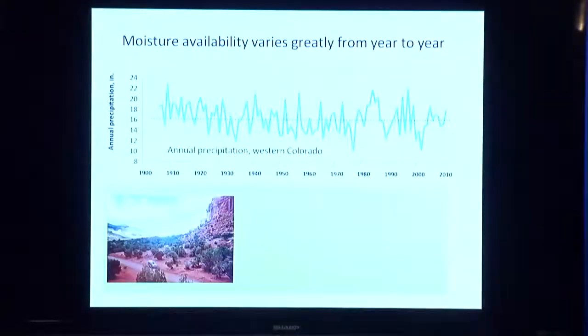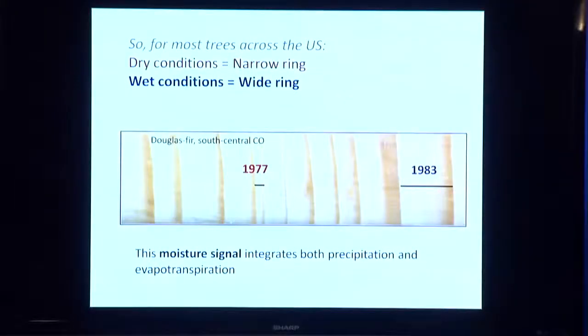And of course, no matter where you are in the country and the world, moisture availability varies greatly from year to year. Precipitation processes, synoptic patterns vary a lot. Seasonally, they vary a lot year to year. Here's annual precipitation in this neck of the woods in western Colorado. Varies by over 2-fold from the wettest to driest years. And so you get resulting great variability in ring widths. And here in western Colorado and across most of the United States, dry conditions create a narrow ring, wet conditions create a wide ring. And the sensitivity with which the tree growth responds to those variations of precipitation does vary from region to region. It varies from species to species.